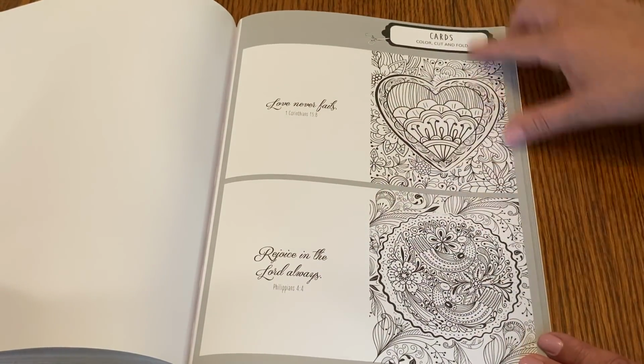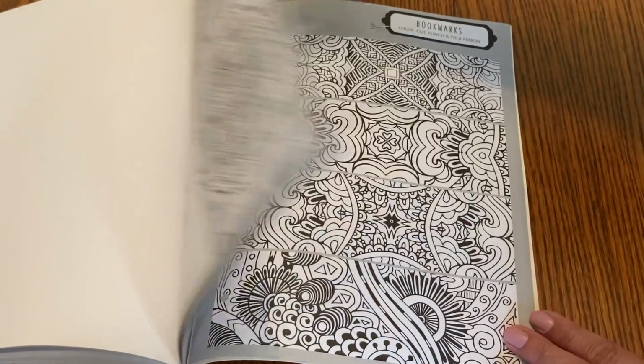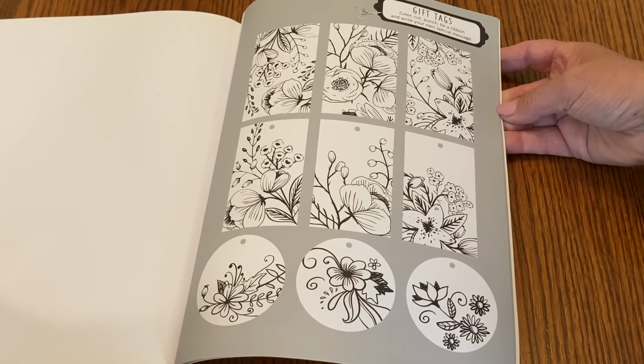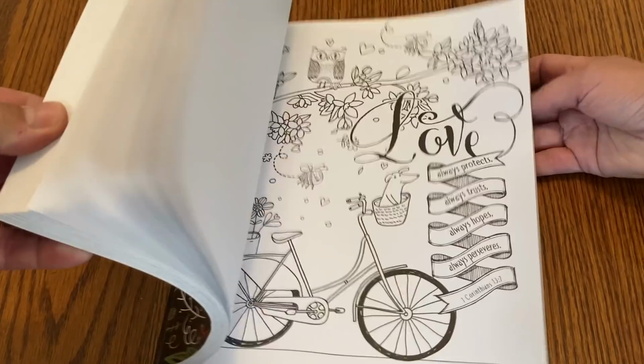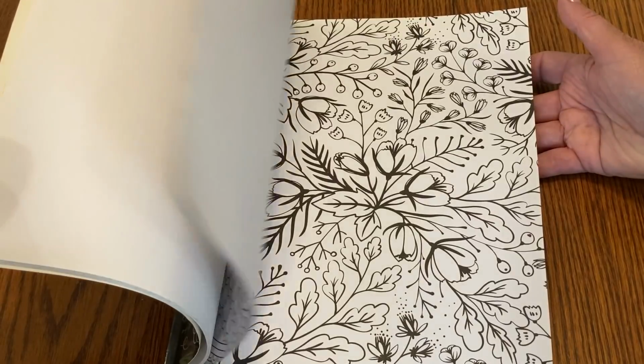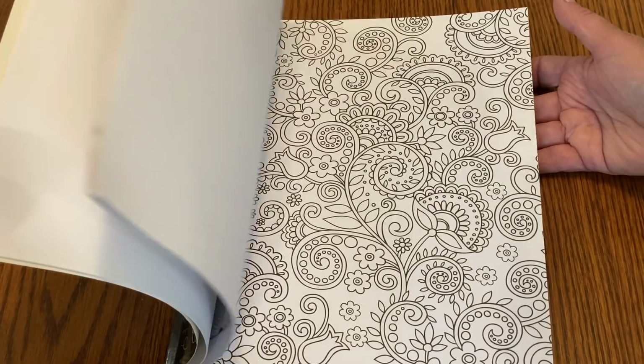This one even came with little cards you could color in the back. Look at this. These are 4 bookmarks you can use, gift tags. It's just a beautiful coloring book. And I relax so much when I just sit with my colored pencils, do a little coloring. It just calms me. I'm not on the internet. I'm not looking at Amazon to buy things. If you knit, if you crochet, whatever it might be, find things to keep you occupied instead of shopping.